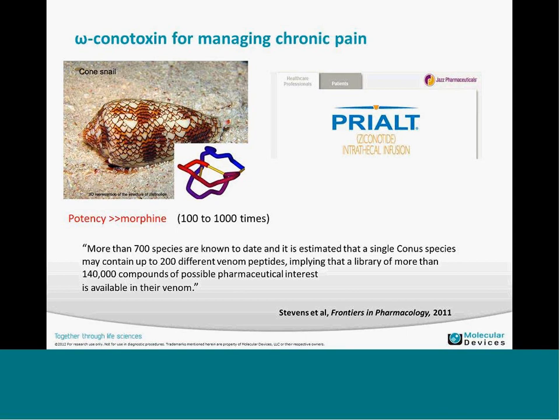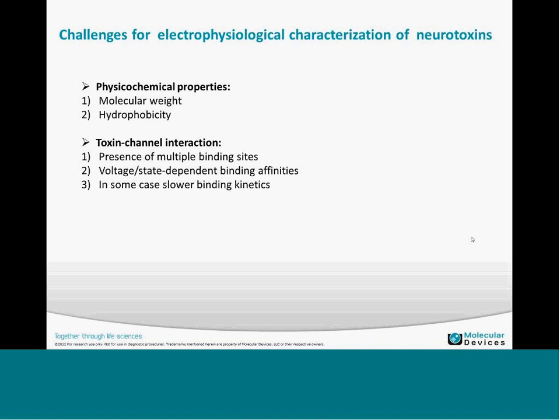In 2011. So the toxins, neurotoxins as a group, have great potential in becoming drug candidates for a multitude of human diseases. However, the screening or the electrophysiological characterization, especially the high-throughput electrophysiological characterization of the neurotoxins, has been challenging for many reasons.